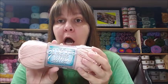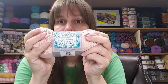Now, as for cotton, my favorite cotton that you can buy in the U.S. is actually, I love this cotton from Hobby Lobby. It's my favorite cotton, 100% cotton that is available in the States. It's very soft. It glides over your hook. Now, I have heard some people say that they've had a problem with bleeding. I have not had that problem yet. I hand wash all my crochet items though. I know, I'm weird, aren't I?